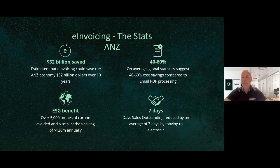I just wanted to call out the headlines about e-invoicing and shout out the key aspects of the benefits that we see broadly. The first of those is the expected saving to the economy by the sheer efficiency and benefits created by the e-invoicing process, and that's claimed to be $32 billion, which is really quite significant.